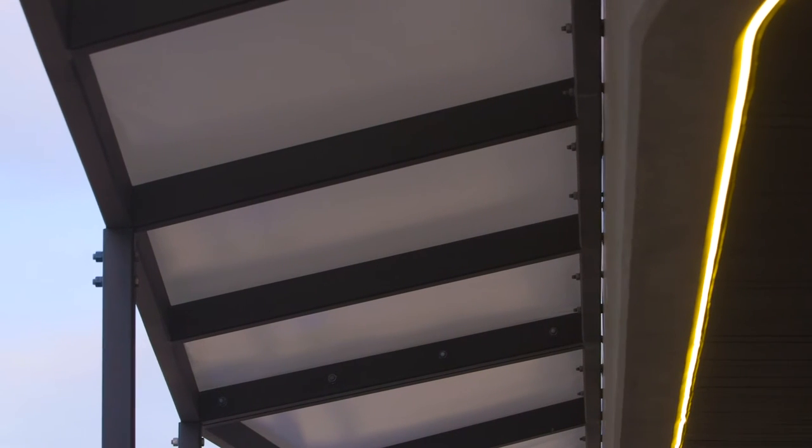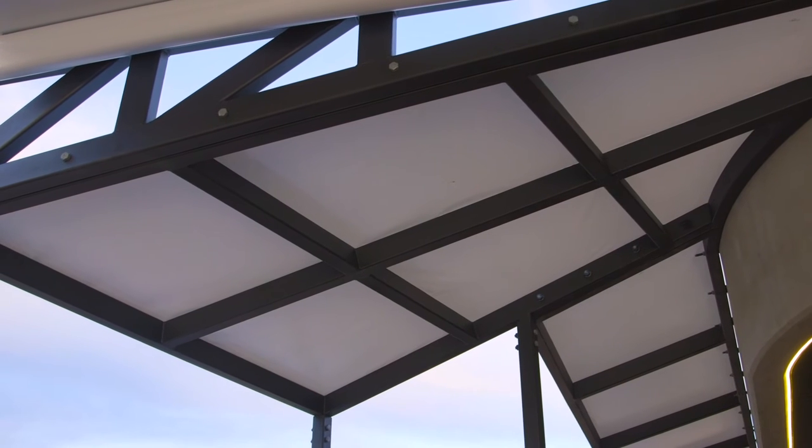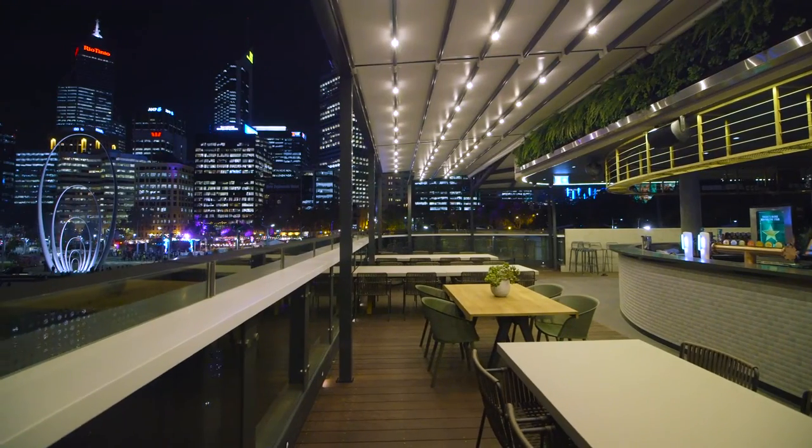Another part of the project upstairs here at the Reveley Bar was to create an overhead canopy along the northern side. Because of the unusual lines of this space, we thought best to customise a fixed steel frame to create the same look and feel as the rest of the bar.